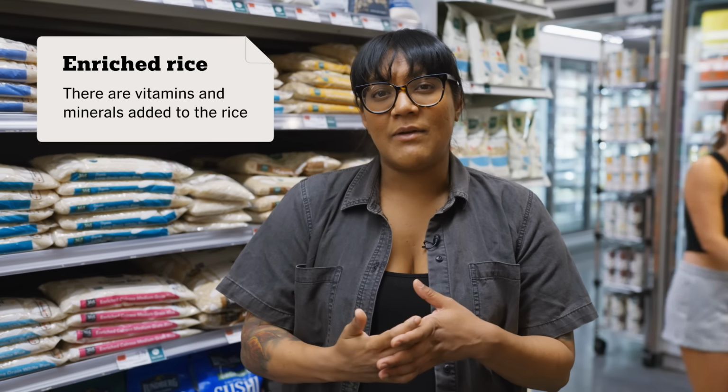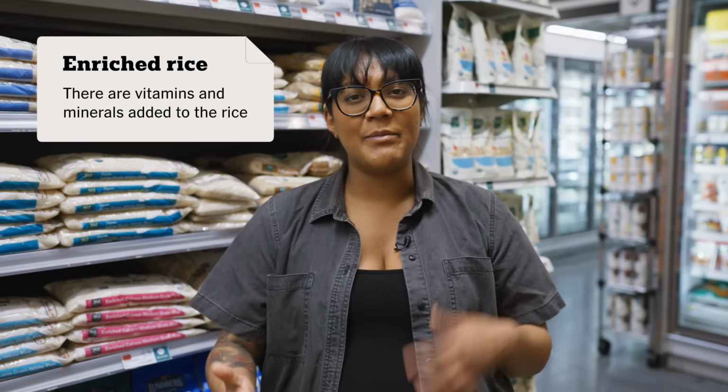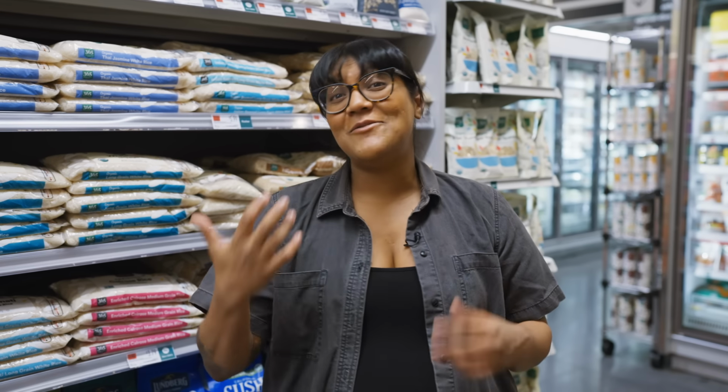Then you can also find enriched rice. This is similar to enriched flour, where basically it means that there are some added vitamins and minerals.